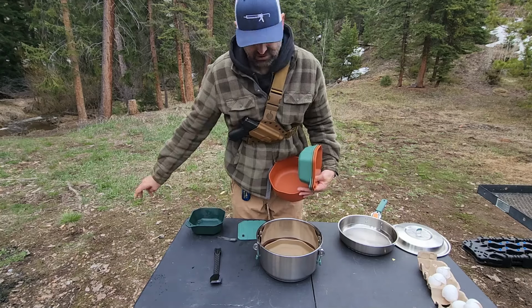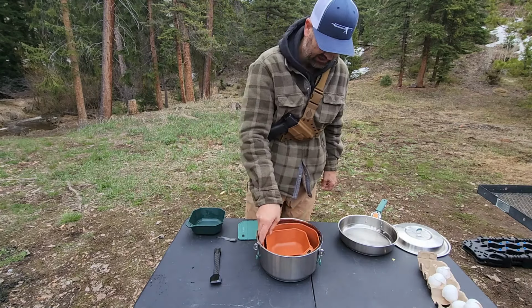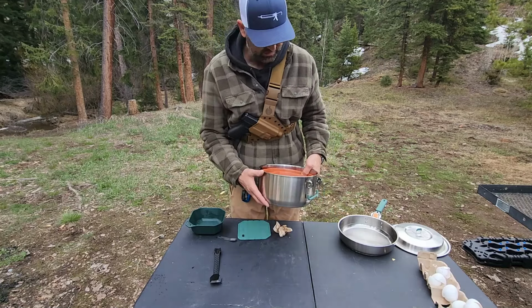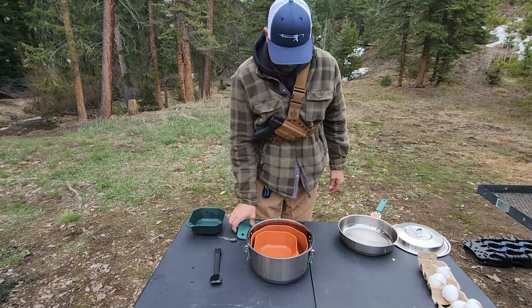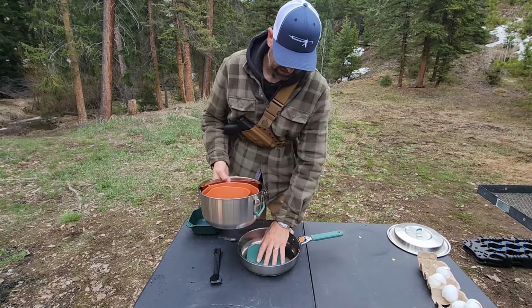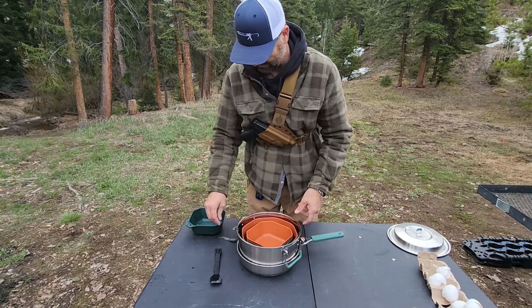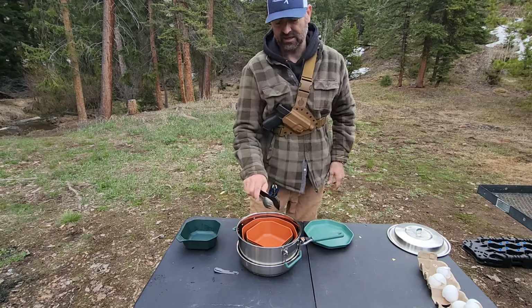A lot of times I'm just using a little titanium pot and a tiny little camp stove. But if you are into car camping or even RV camping, this is an amazing set of pots, pans, bowls, plates, utensils. Where'd my fork go? Look at that, tongs.